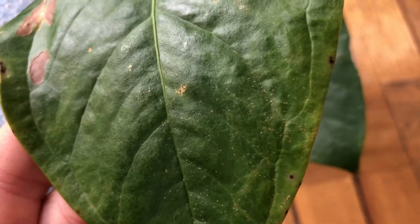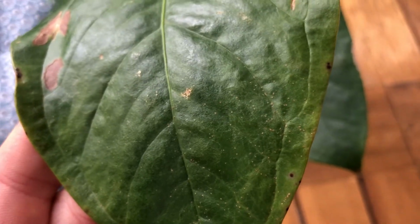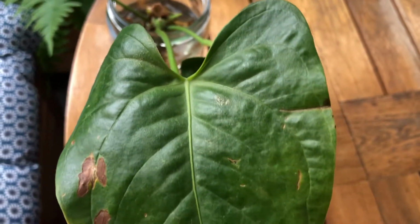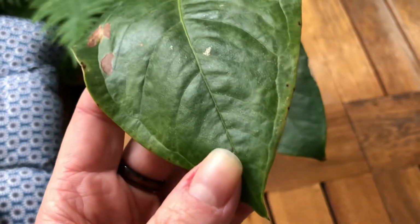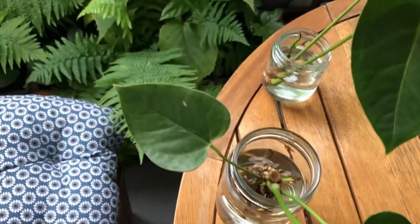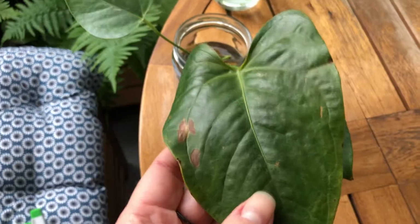I don't know if that's scabs now. I hope that's not eggs. At one point I was seeing them crawling around on the leaves, which was not enjoyable. Yeah, I've just been rinsing every day, every time I see the thrips.